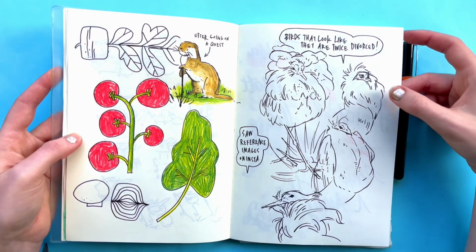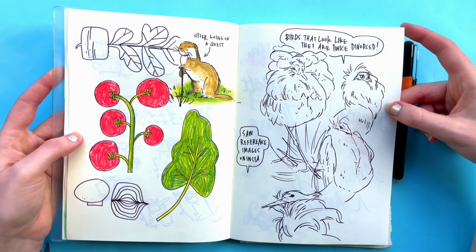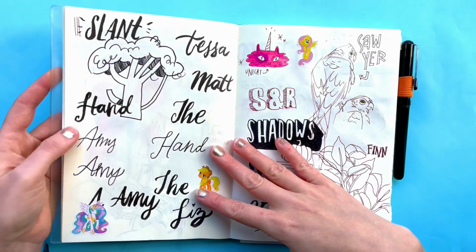And then this was a post on Instagram that said birds that look like they're twice divorced, and they all have these massive feathers around their face. So good. So I drew those.